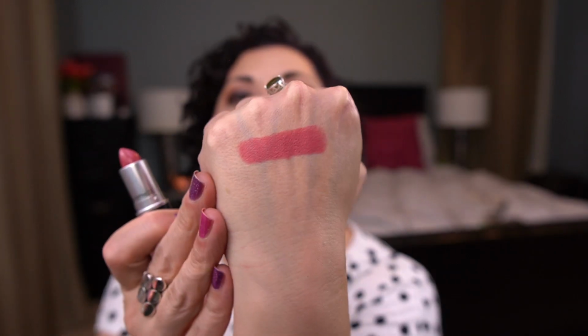From MAC, it's the matte lipstick in the shade Get the Hint. And typical MAC packaging, nothing fancy here. And here's the shade. It's so pretty. Yes. And let's see, the 4 Tom Ford lip colors.